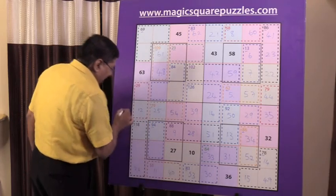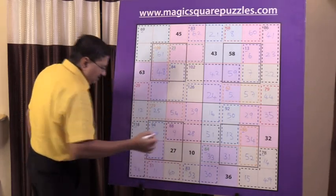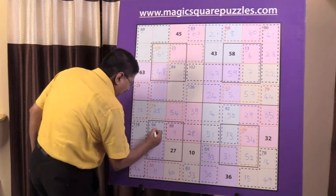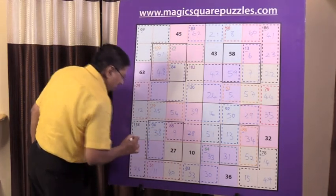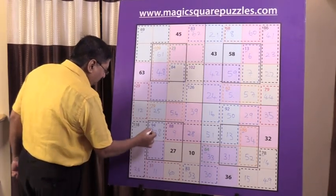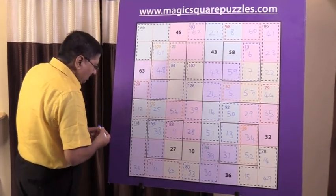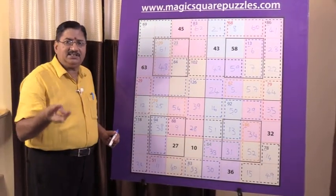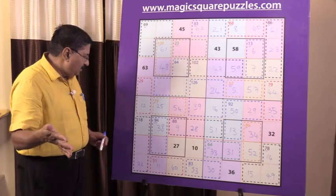Okay, so now what is this? We will find the diagonal. Okay, 53 plus 27, 80. 80 plus 12, 92. Here you put 38. 130 minus 92, 38. What is this? These 2 numbers are 94, one is 38. So the other one is what? 94 minus 38, 56.